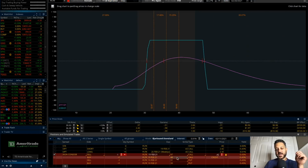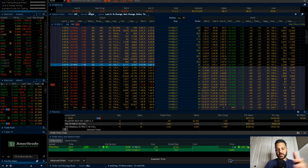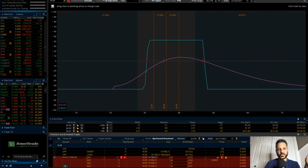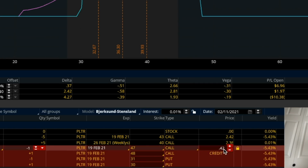Now, with that iron condor, I did have the 31/30 put spread, meaning that if Palantir finished below 30, we would incur max loss. So in that case, we wouldn't be protected, right? If the expected move is $7, it would blow past our range. So you could, if you really wanted to, give yourself a little more cushion on the put side, but I'm a little more bullish on Palantir leading up to earnings. So I don't mind taking the extra risk in order to collect more credit. But you could knock this down to, say, the 30/29 put spread if you wanted to, but you would just collect a little bit less credit.